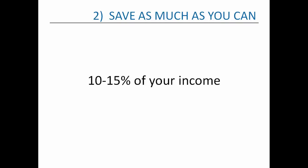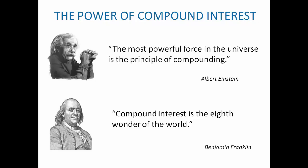Now this may seem like a lot, but we've got ways to do it. We need to cut whatever expenses we can to make this type of saving a reality. Why? To take advantage of compound interest. Because compound interest is a powerful thing. Albert Einstein once said that the principle of compounding was the most powerful force in the universe. Benjamin Franklin called compound interest the 8th wonder of the world.